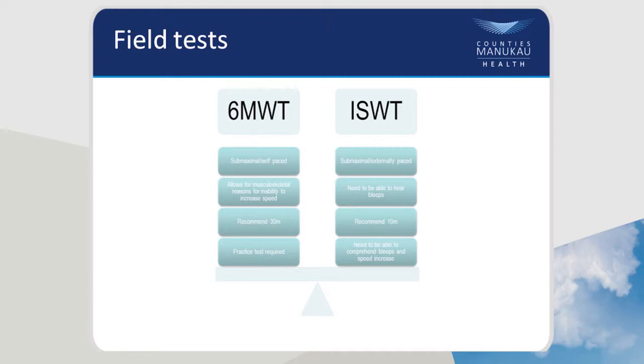The 6-minute walk test ideally should be done on a 30-metre track, whereas your incremental shuttle walk test can be done over a 10-metre track, so if you haven't got quite as much room. The difficulty with the incremental shuttle walk test, because it is only 10 metres, if you have a walking frame or there's balance problems, you're doing lots of turning, it can be quite difficult for patients.